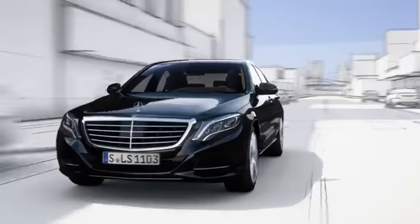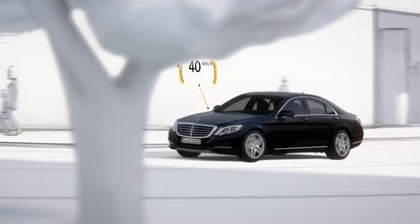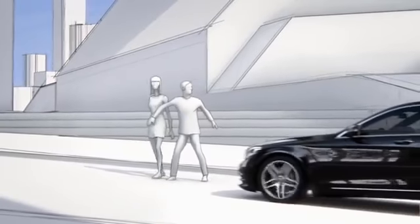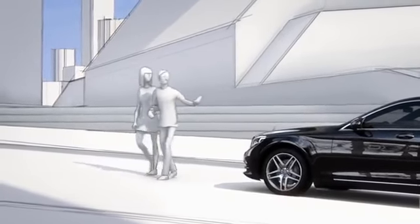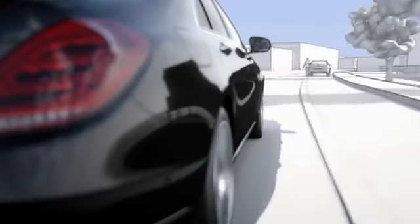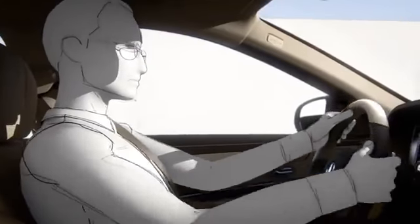The Pre-Safe brake with pedestrian recognition can prevent collisions with people at speeds of over 50 kilometers per hour. Moreover, the severity of an accident can be reduced significantly at up to 72 kilometers per hour.